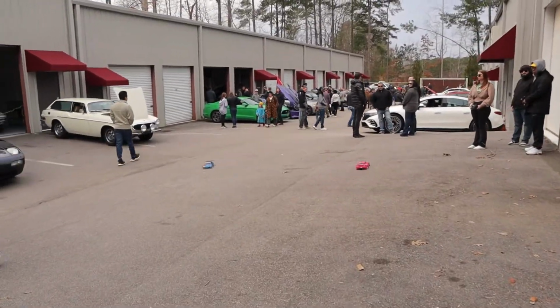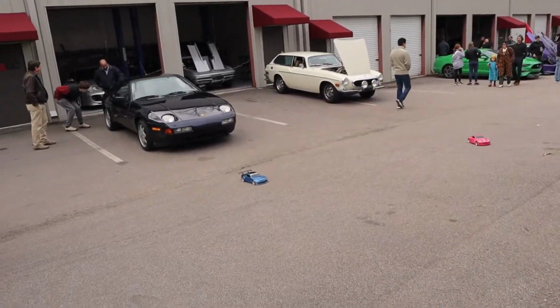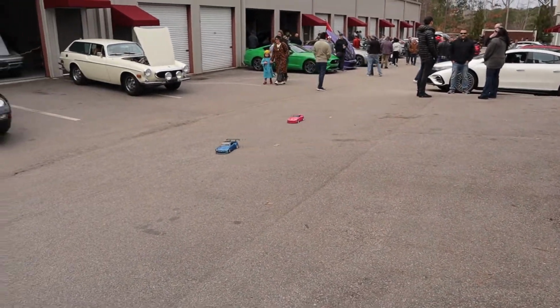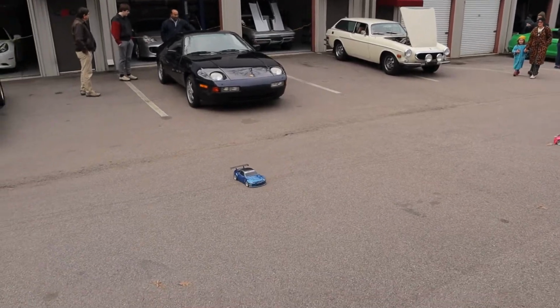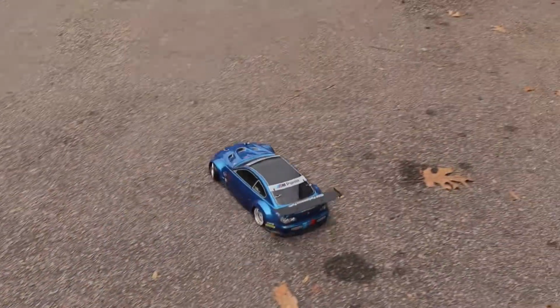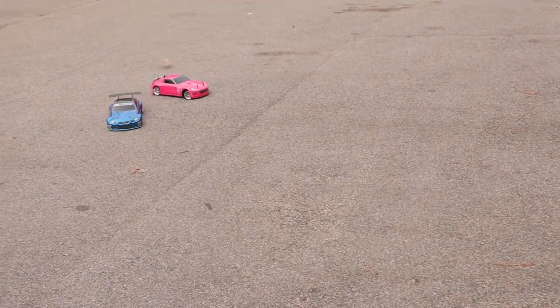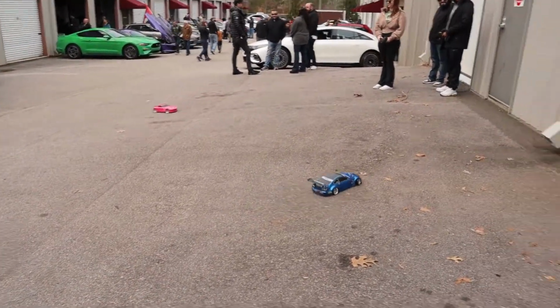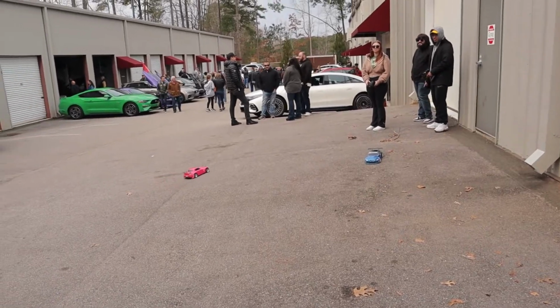Check it out, you guys. Oh my gosh, the balloon went out wide. These little cars right here take some skill to actually control. Oh, wow. Okay, I can see why these things can be pretty entertaining.